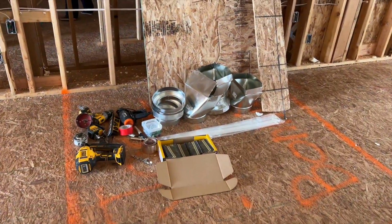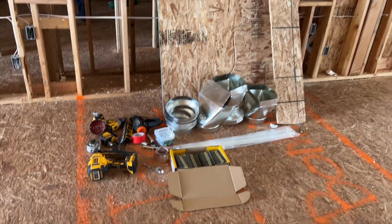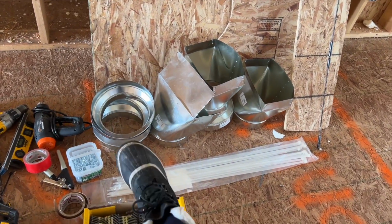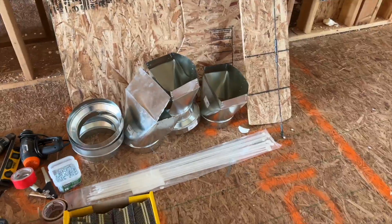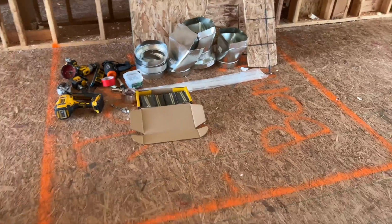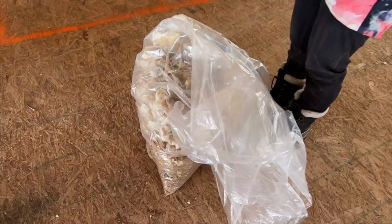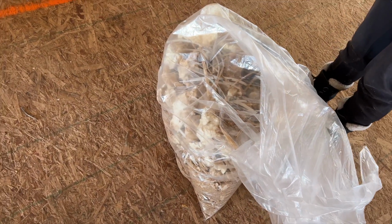And so this is not what it looked like before. The kids know to stack all the tools in one place. Anything that's kind of silver like that, they know to put in one place. So we're doing our best. We don't always know where things go, but we do our best. All right, let's finish cleaning up.